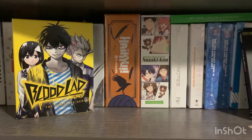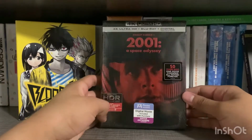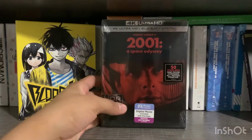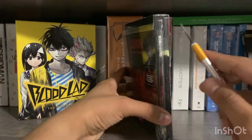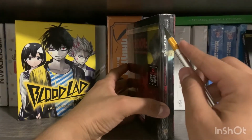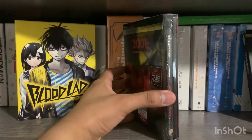Moving on to the next one. This is also from Amazon. So this one I purchased about 2 days ago, maybe yesterday. And I've also been wanting this one for a while, and there was finally a sale on this one for 17 bucks. And that's 2001: A Space Odyssey, 4K. I don't know if this is a special edition, because I think this is the only 4K edition. Like, this is actually the standard 4K edition. There is a steelbook, I think from Best Buy or somewhere, but this is the one that got released everywhere.